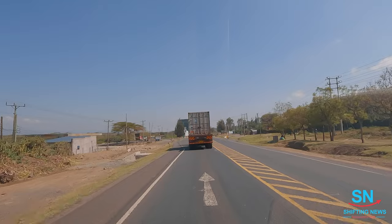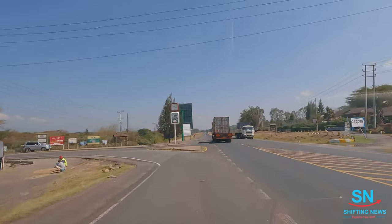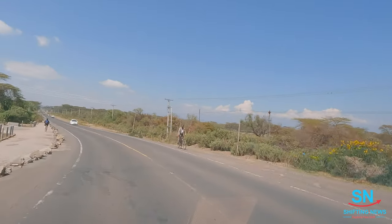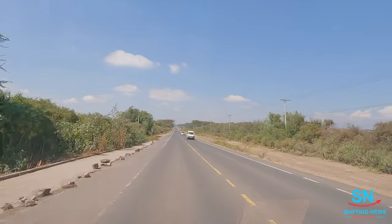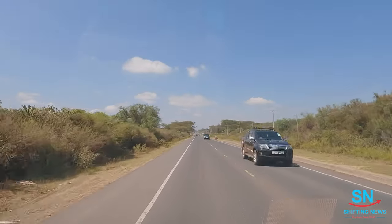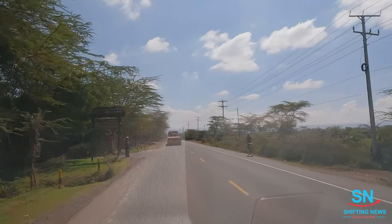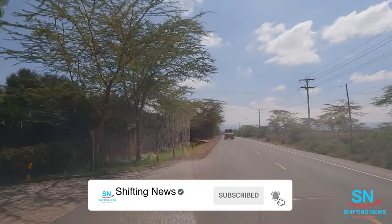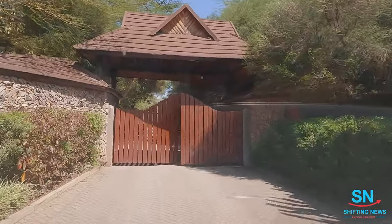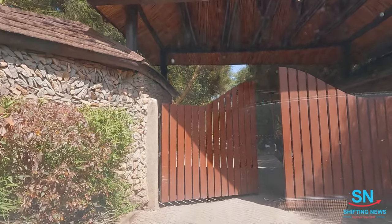Our journey brings us closer to Naivasha. We take a diversion that heads away from town, heading to a stretch with lush hotels. And here we are, Sawela Lodge in Naivasha, a haven amidst nature, a perfect culmination to our journey.